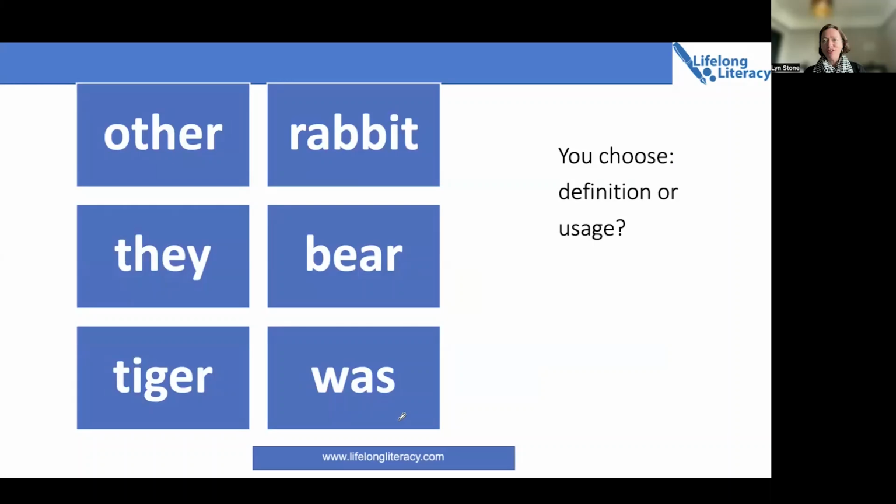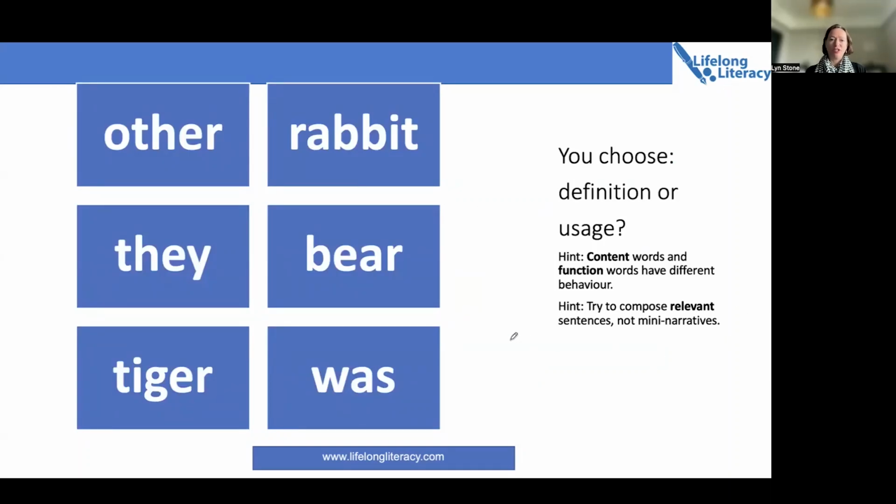If you were going to choose from these words, would you choose a definition sentence or a usage sentence? Remember, content words and function words have different behavior. When you're writing sentences, try to compose relevant sentences, not mini narratives. So, the ferocious bear and so on. That's not the point. We're not in text generation. We're in transcription. We're in mechanics with this.